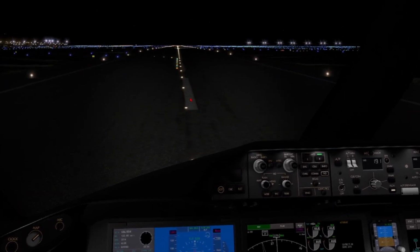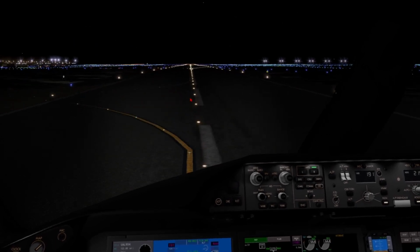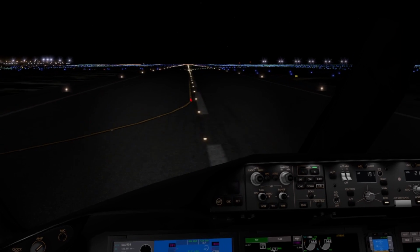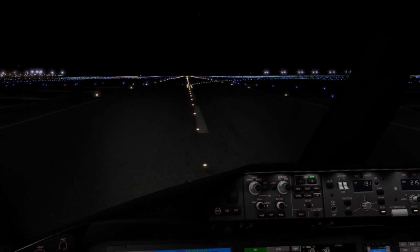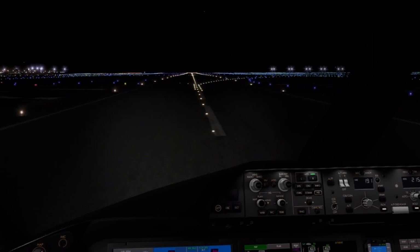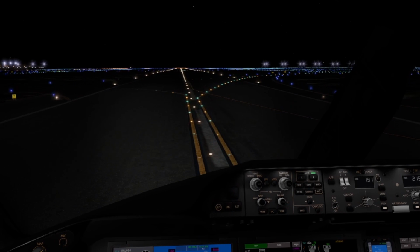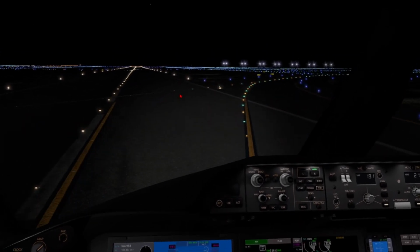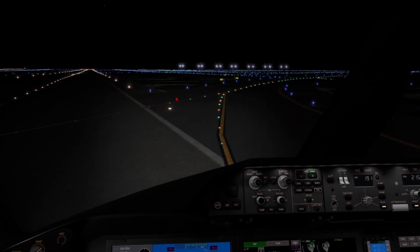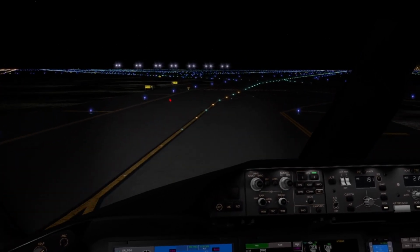80 knots. Cross checked. We'll just kind of roll out a little bit as I pull the airport chart up. We didn't prepare for this runway, so bring the reversers back in. We didn't use the speed brakes. We'll exit here at November 2, taxi November to the ramp. November Yankee. Yeah, we'll do November Yankee.